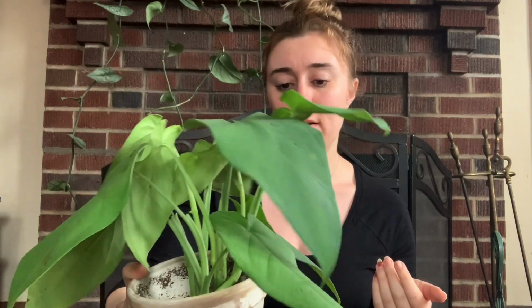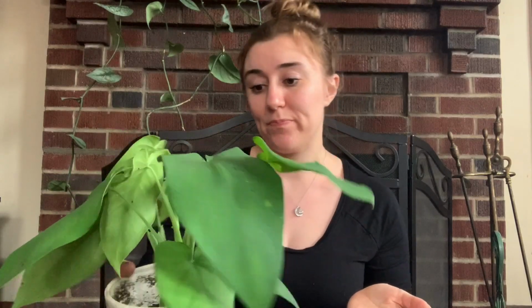So I did my best trying to wipe that off. I basically treated the plant. And I reached out to Steve's Leaves about it. I sent them some pictures and I just wanted to ask them if they knew what it was and if I was treating it correctly and if they would recommend I do anything different.